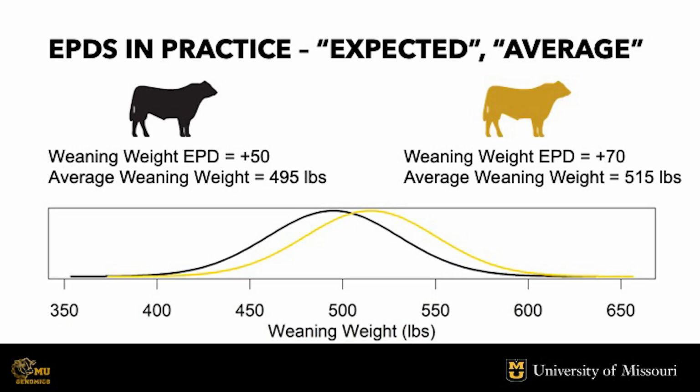It happens. It does. And so I want to explain why that phrasing is important and why we need to understand that when we're looking at progeny. So I hope they're able to put this image up for you. This is a different example just to make the math easier, but in this instance, that black bull, bull A, has a weaning weight of plus 50, and bull B, the yellow or gold bull, is plus 70. So there's a 20-pound difference in the EPD for weaning weight for those two bulls. And if you were to look at the average weaning weight of their calves, 495 compared to 515 pounds on average, that's a 20-pound difference.